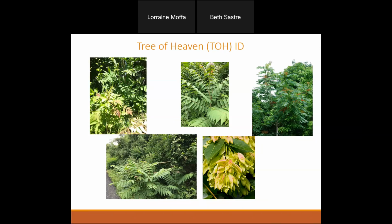And research has shown that Tree of Heaven, which is from China as well, passes some of the alkaloids that this tree has to the new generations of spotted lanternfly. So the alkaloids make them unpalatable. Therefore, we don't have many predators that can eat them because they taste bad. So as a proactive approach to control spotted lanternfly, we are recommending to kill Tree of Heaven.